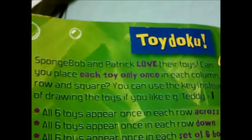So, you guys can just pause whatever you want and take a look at that. But it would be so much better if you can actually just check out the full episode. So, it's more simple that way. Toy Doku, which is Sudoku. And jellyfishing, you can color it in.